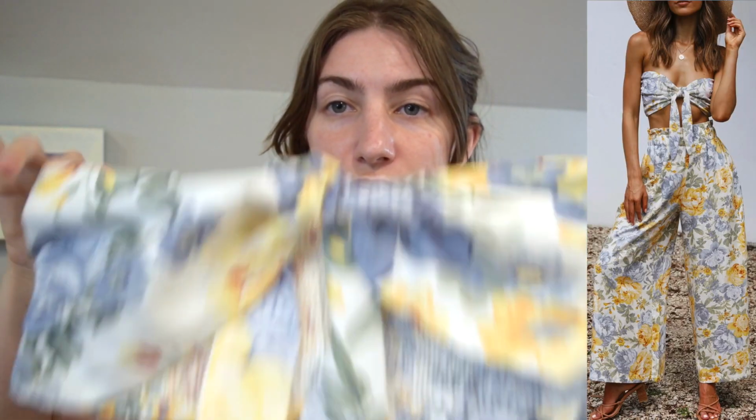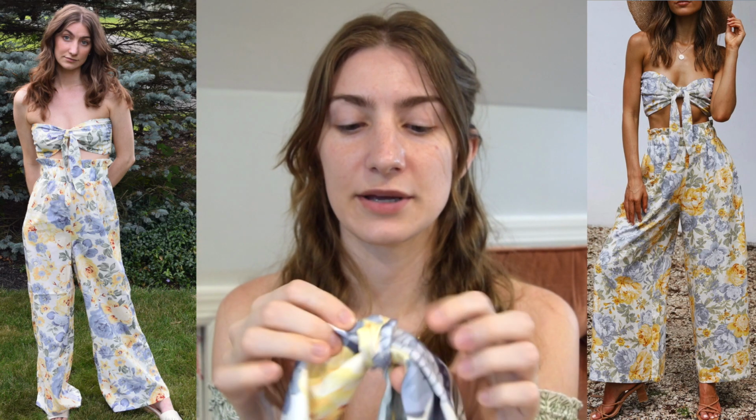It's a two-piece set that came together, and it's pants and a little crop top. So I love the top. I've never really had a top like this, but I love it so much, and I love the coloring. It's yellow, blue, and green, and this is what it looks like. When it comes, there are two little tie pieces stitched to just the center, so it doesn't look like this. You take the two and you wrap it around and then you tie it yourself.